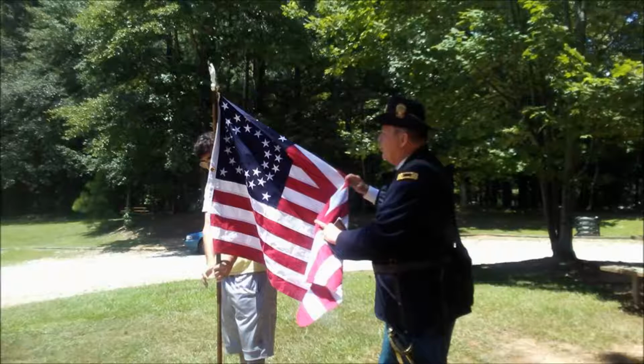Believe it or not, they do a reenactment of this battle in Holland, Michigan every year, because all these Michigan troops were killed there and they were never recovered. They are still buried over off Adams Drive. They did not get recovered and moved to the National Cemetery.